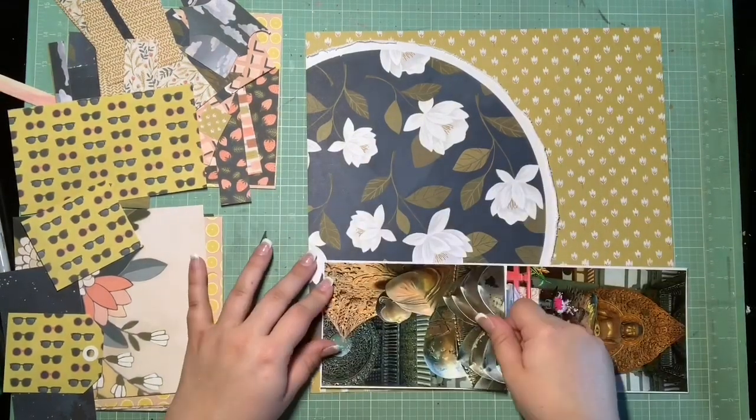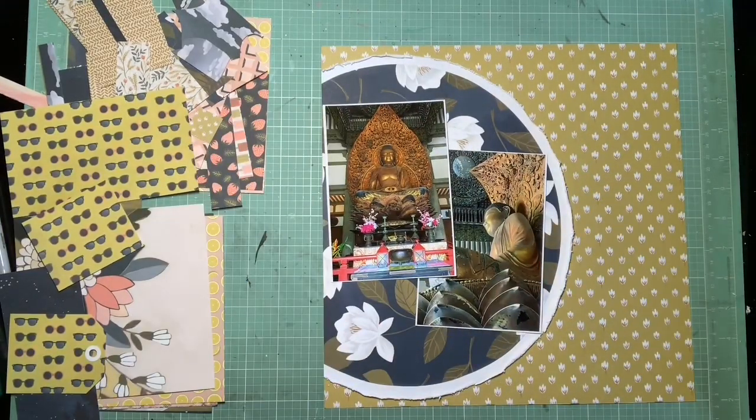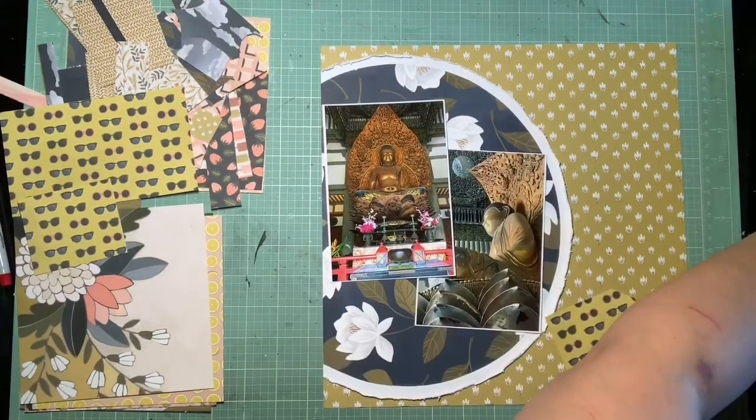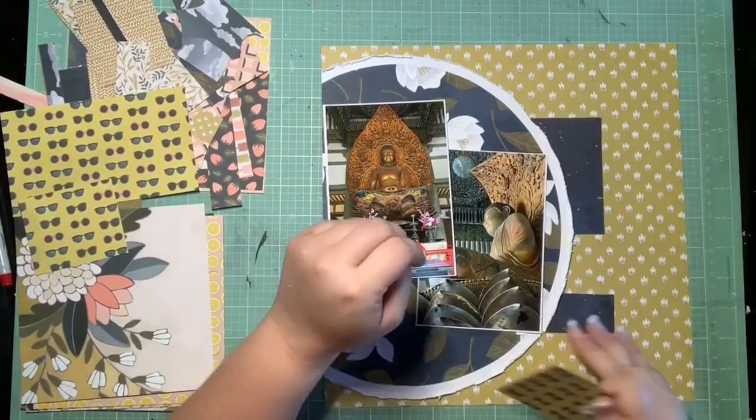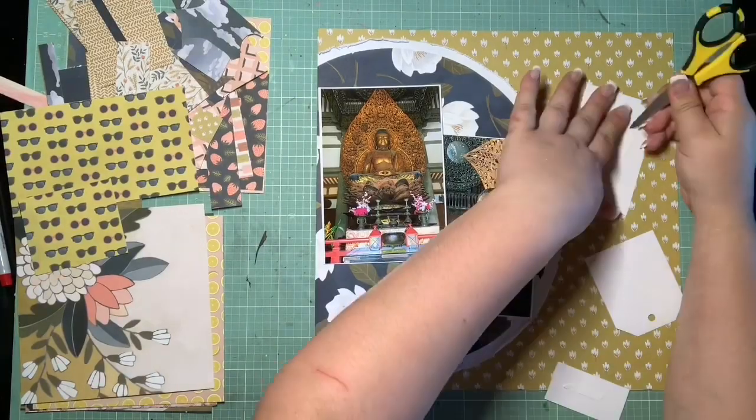And then the sketch has the title below the pictures in the circle, and then it has some journaling underneath, like the banner section that you'll see me building out here on the background paper. So I just know that's what I'm going to do.